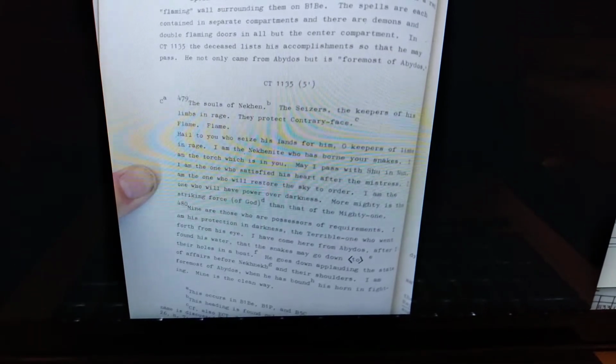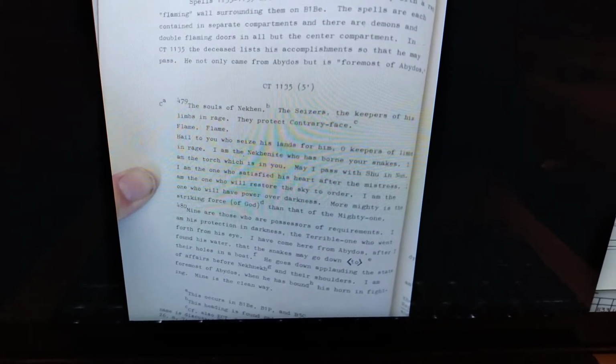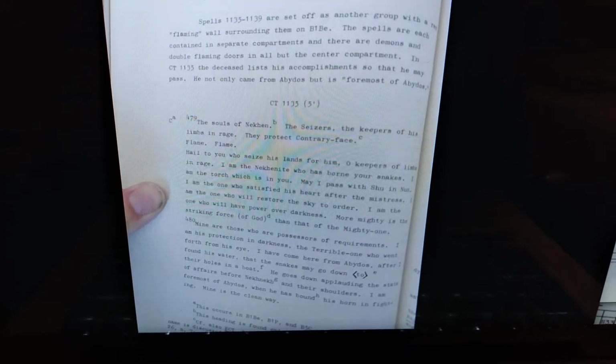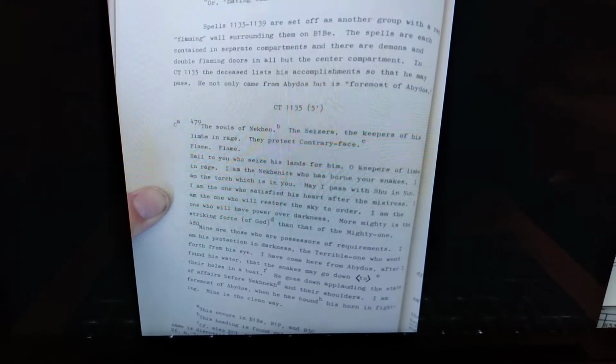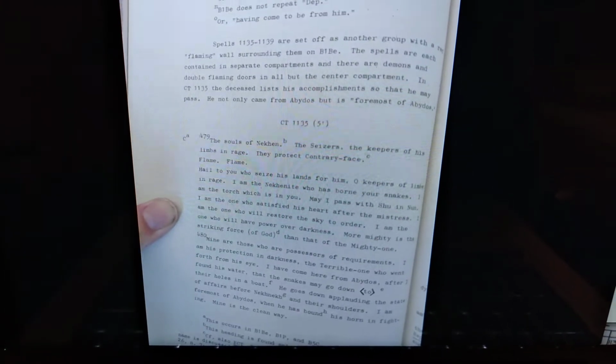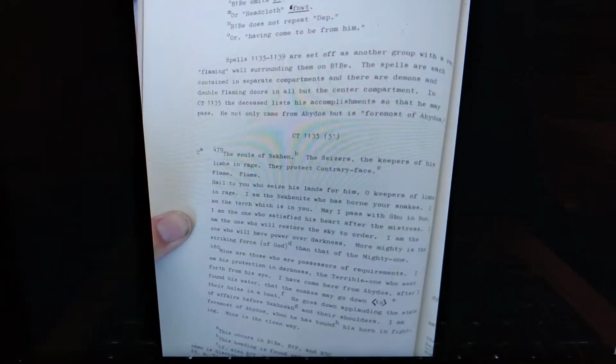So Dep, that was mentioned earlier, I think, is supposed to be a city in the Nile Delta, and Nechen is supposed to be the ancient name of Hierakonpolis, where the oldest of these type of maps came from.